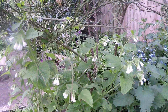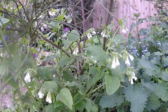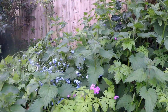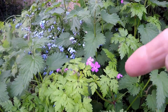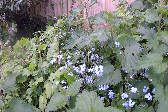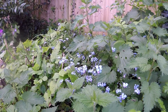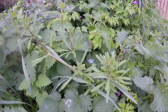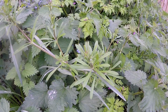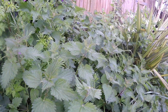Okay, so here we are at the top of the garden. Here's some Symphytum officinale, otherwise known as comfrey, the white flower here. And a very delicate herb Robert there. A wonderful forget-me-not. We always know the soil's warmed up when we've got forget-me-not growing. And then here's the cleavers, which was the subject of the video last month. And then a glorious patch of nettles.